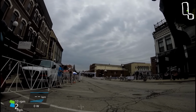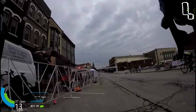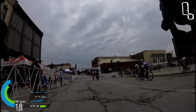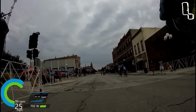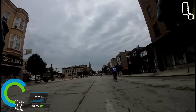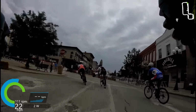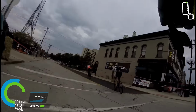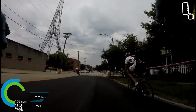And so right here, I'm getting ready to jump back into the group. I do miss my very first clip in, so I get a kind of slow start, and those riders right there that just flew by are the lead group. So you can see I'm not too far. I'm actually in pretty decent position. If I can get up to those guys, I'm back in the race, and I can do what we can. This rider in the red is also in the lead, and I believe these two riders to my right were lapped riders.